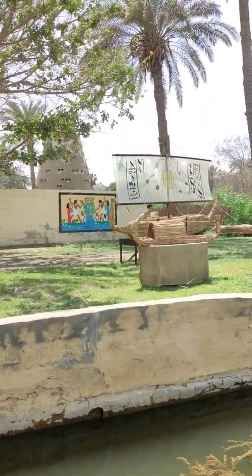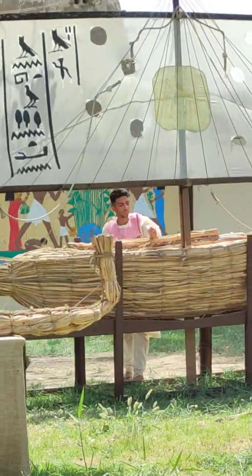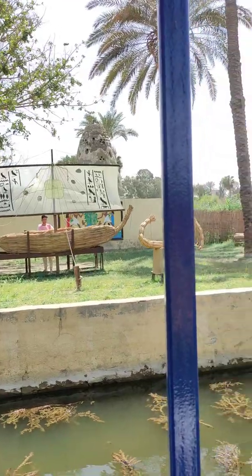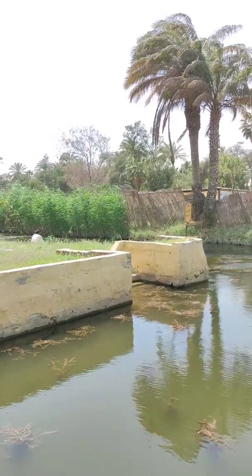Wooden boats were pegged together with dowels and sewn together with ropes, as can be seen in the cross-section on the bank. When the boat was put into the water, the wood expanded and the rope shrank, so the boat became completely watertight. A royal boat of this type can be seen in the museum beside the Great Pyramid of King Cheops at Giza.